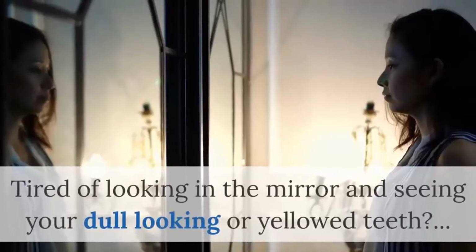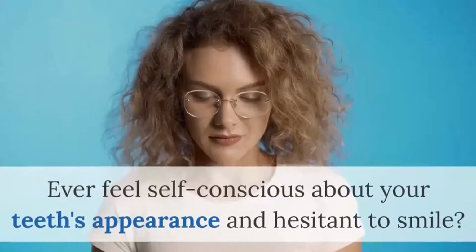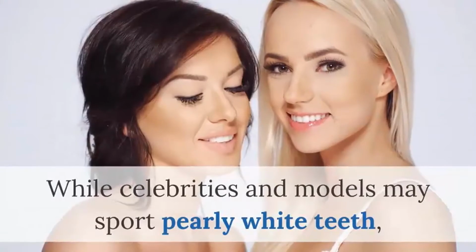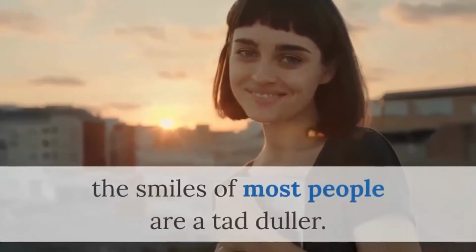Tired of looking in the mirror and seeing your dull-looking or yellowed teeth? Ever feel self-conscious about your teeth's appearance and hesitant to smile? While celebrities and models may sport pearly white teeth, the smiles of most people are a tad duller. But this shouldn't be too surprising.